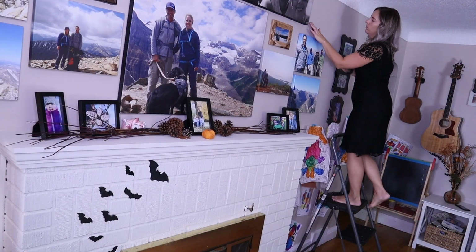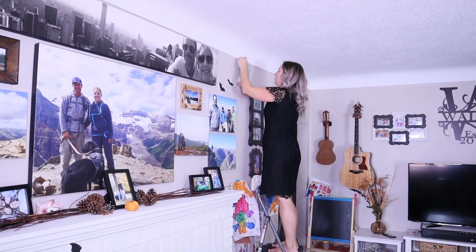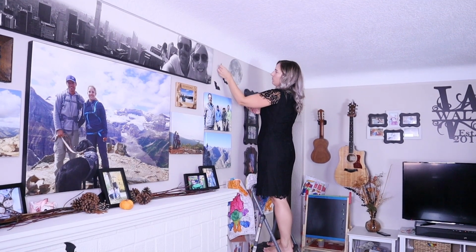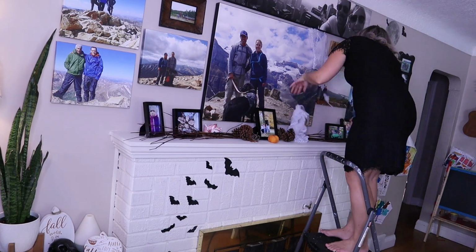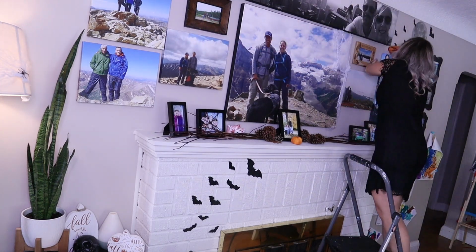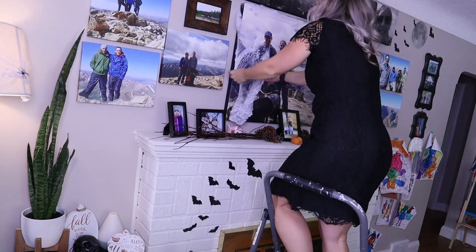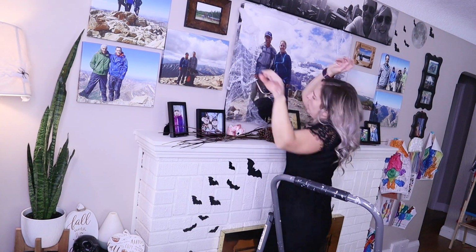So I'm just going ahead and hanging the bats here on the mantle and all the way up with the moon to give it a little spooky effect. Let me know down below if you have hanging bats anywhere in your home. Another idea that I would love to do one day is the floating candles and the floating witch hats, especially if we had a covered front porch or back porch or something. I definitely look forward to doing that one day in our future house.